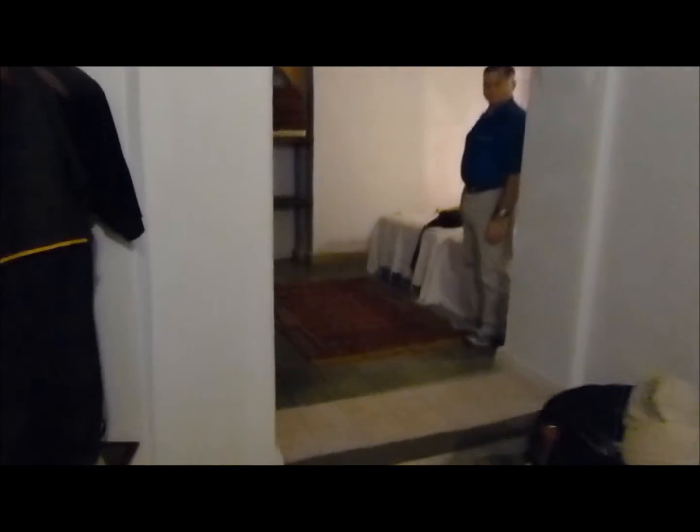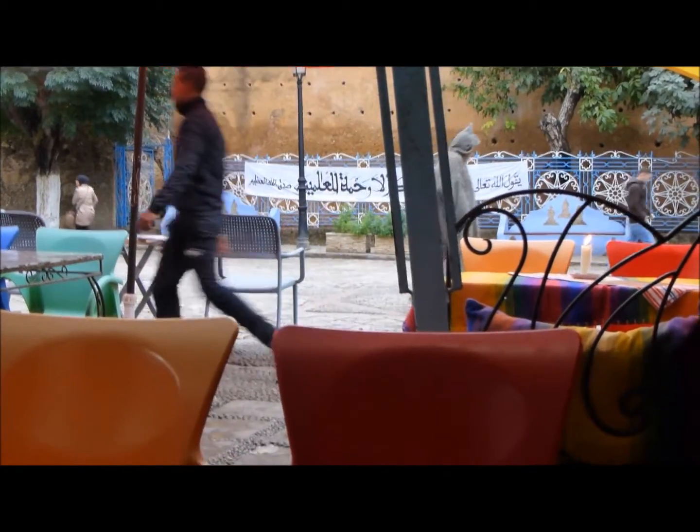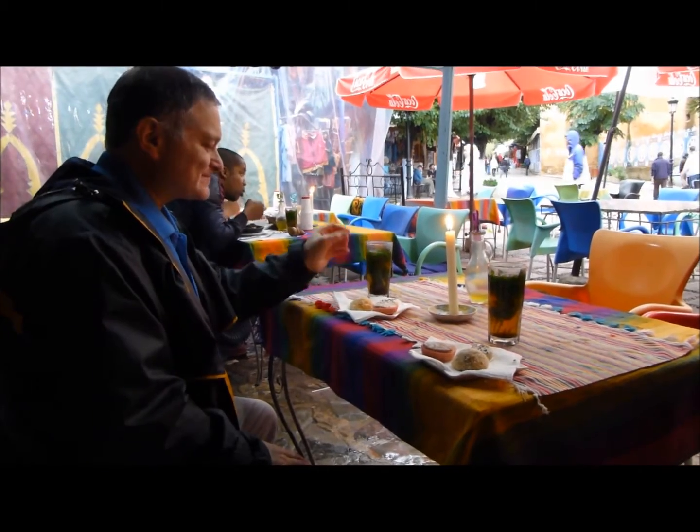A little entranceway where we've stored our bags, and we have our bedroom area, which is really quite pretty and airy. Ceiling detail. So here you can see it's blue town, blue tile, even the bathroom. Sitting here in a little restaurant, and who should walk by but Obi-Wan Kenobi. Just enjoying our mint tea with some Moroccan pastries. A little afternoon break.